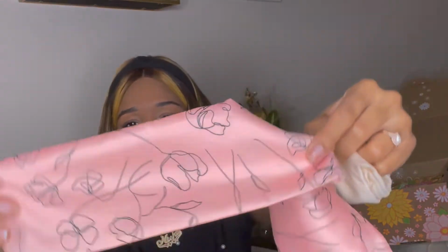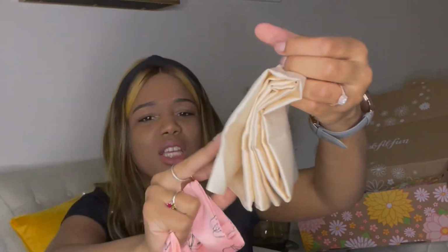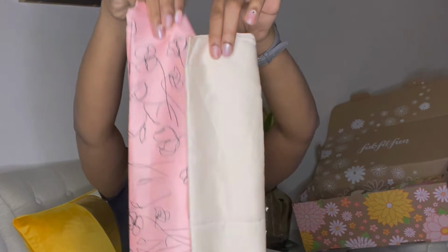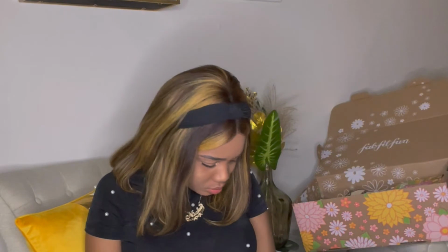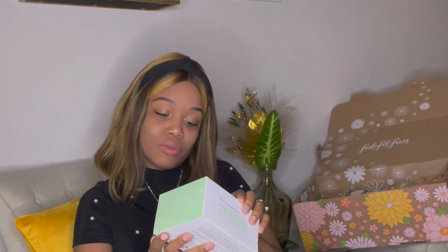So I got a hair scarf bundle and it comes with two. Look at the prettiness of this one. Oh my God, guys, this is gorgeous. And I got a plain beige. This is really pretty. This is the hair scarf bundle and it's $30, with this nice silky soft pattern to it. That is pretty. $30 for it, guys.